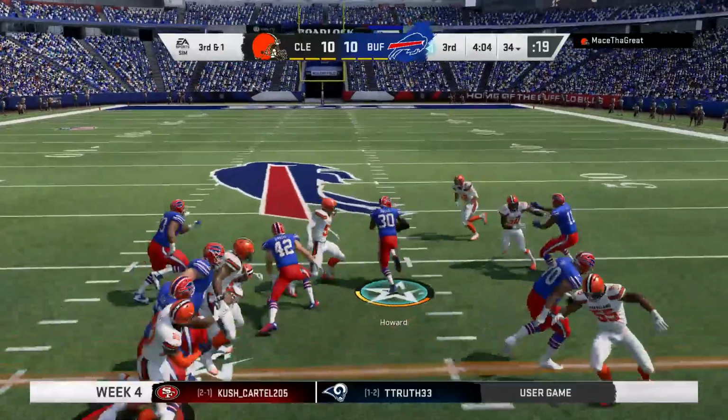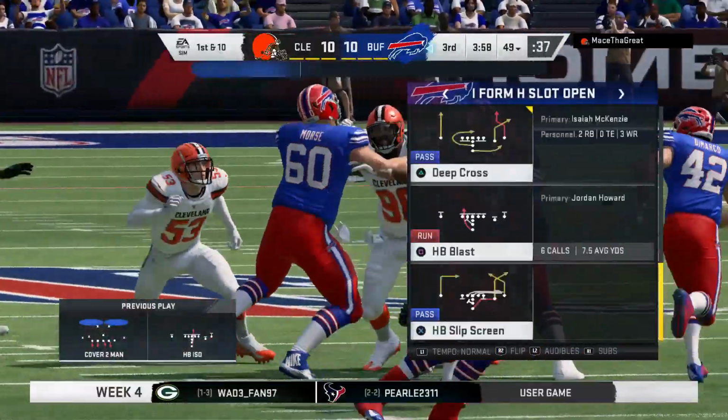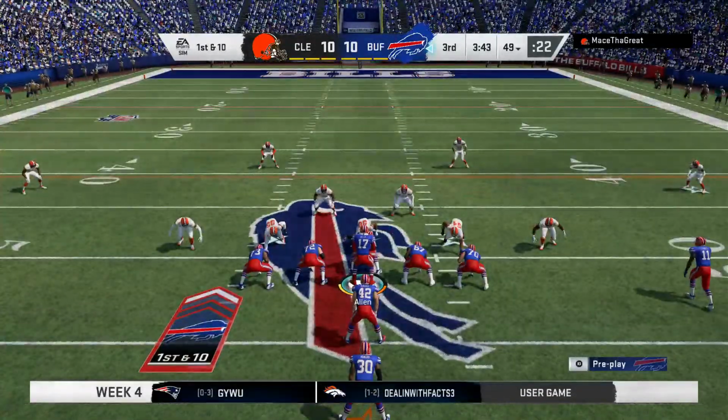They'll try to run for it with Howard. And getting this just shy of midfield, they'll spot it at the 49. 15 yards that time. They had a Buffalo 1st. A good run by Jordan Howard, and now another 1st and 10.